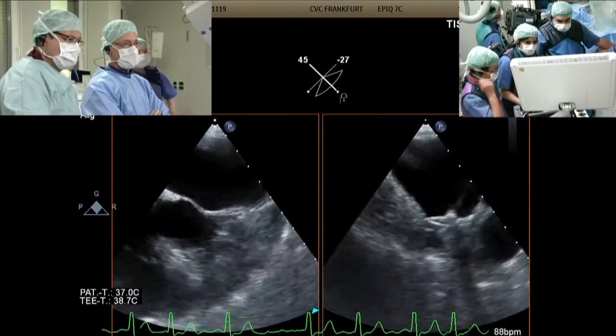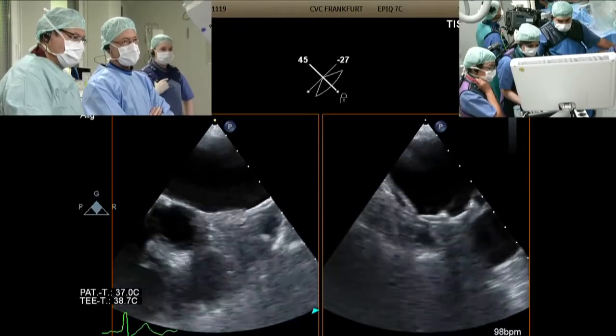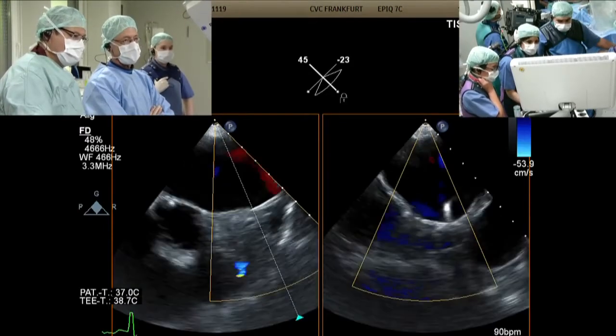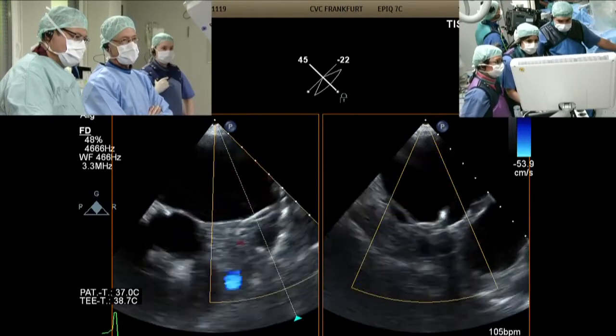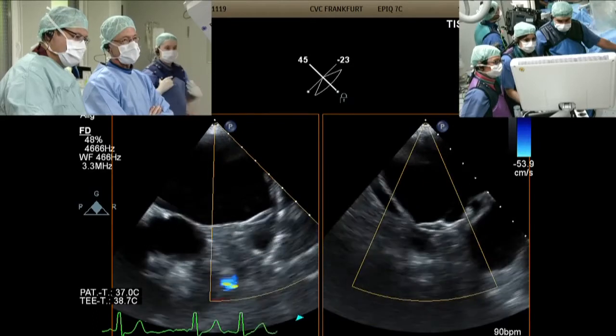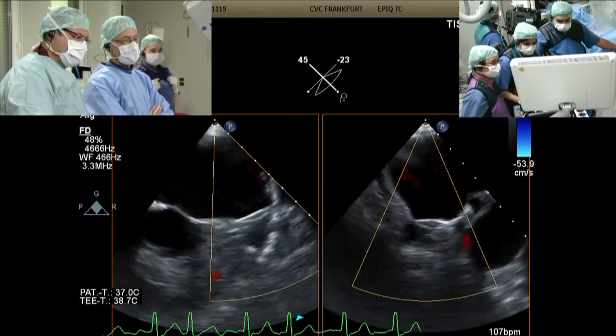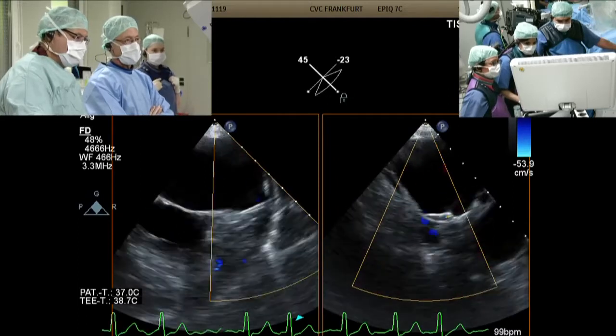Right there, yeah. But now it looks like the disc is almost touching the tissue, isn't it? There it is, yes. There was a tiny gap. You can just see it coming and going. But that's actually very small. Yeah. So, is there much tension on the device? So from this projection, I'm okay.